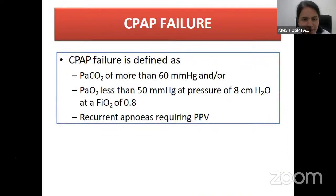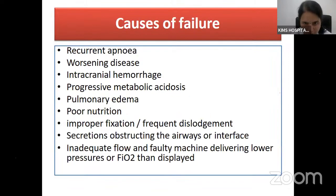And as we discussed, a PaCO2 of more than 60 millimeters of mercury, or oxygenation PaO2 which is less than 50 millimeters of mercury, despite using maximum PEEP of 7 or 8 centimeters with maximum FiO2 of 70%, is taken as CPAP failure. Likewise, a baby developing recurrent apneas requiring positive pressure ventilation despite CPAP also is considered to have had CPAP failure.